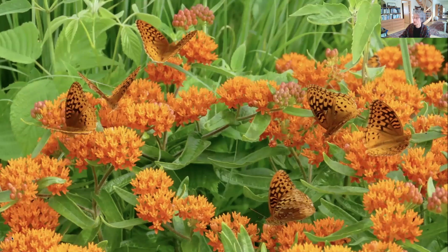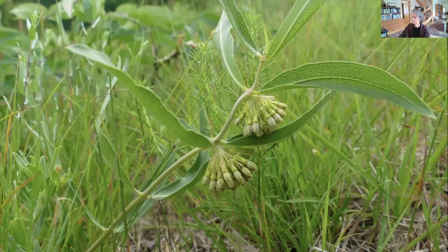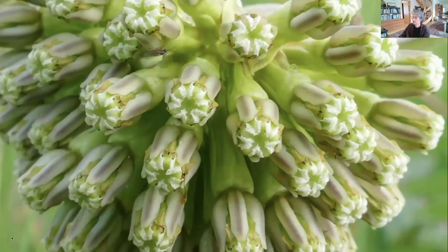Butterfly weed is a wonderful flower for attracting butterflies, especially fritillaries and hairstreaks. These are great spangled fritillaries. This is green milkweed, a milkweed that grows on our bluff prairies. And here's a close-up of the flowers. I love the way these flowers look when you look at them closely.